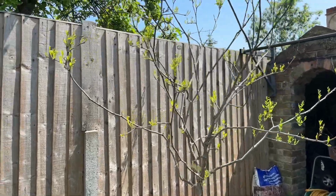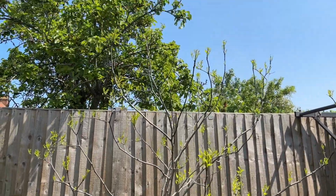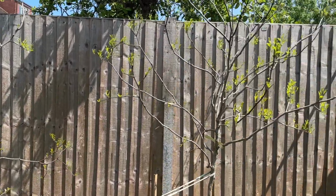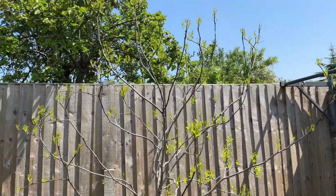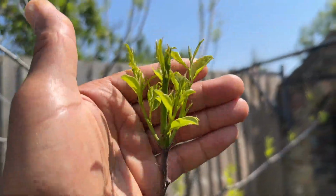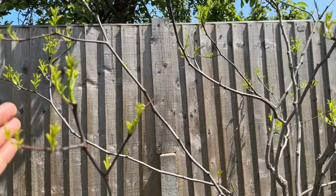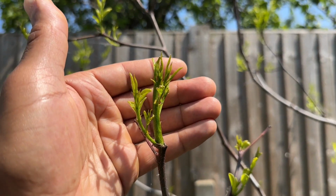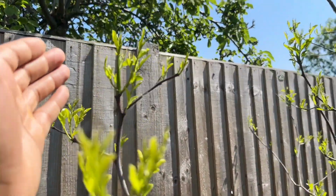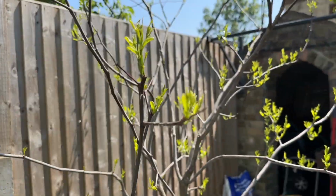This is my Lang, and last year it put on so much growth. I mean, this tree is taller than my fence. Even the unknown is pretty tall, but the Lang, that's really grown. I'm sure it's going to put on a lot of new growth this summer. You can see here, and this has quite large fruit, tastes almost apple-like, and I'm hoping for a good harvest this year. Look, a lot of growth, guys. In the coming weeks, these trees are going to really bush out.